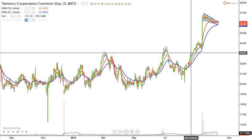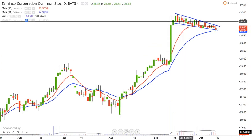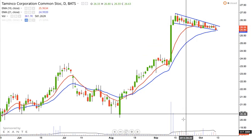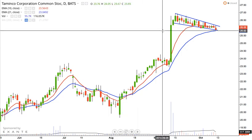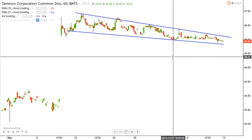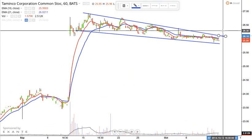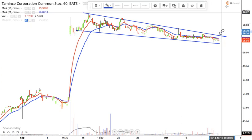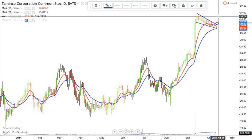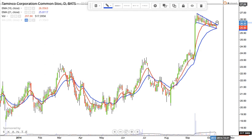Then we have TAN. I especially like this name. You have this perfect coiling pattern right into the 21 on very low volume after, this is textbook stuff. So if it can break above the 60-minute chart, break above this upper trend line right here, it could go on for a while. It could go a lot higher, probably to the previous highs around 27, and if it continues the uptrend, 29, 30 is definitely in the cards.